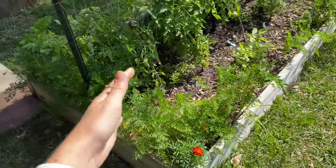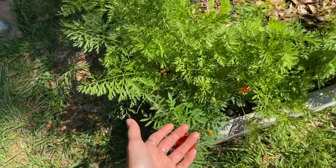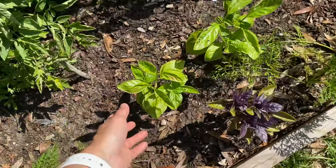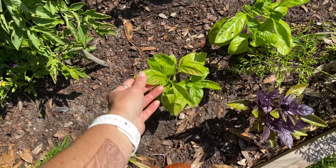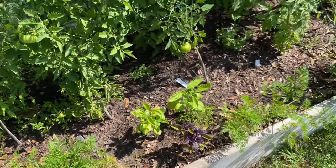So here among the tomatoes, we have another little marigold. Basil will eventually flower if you let it, and bees really love basil flowers.